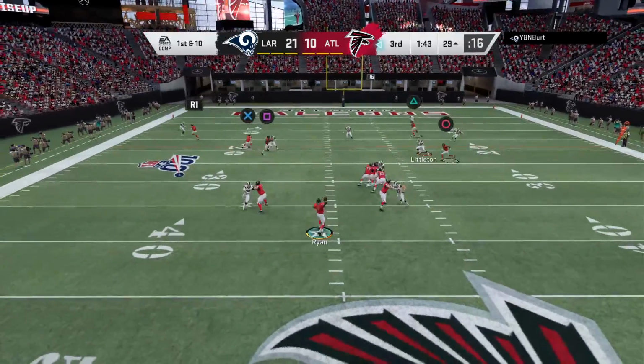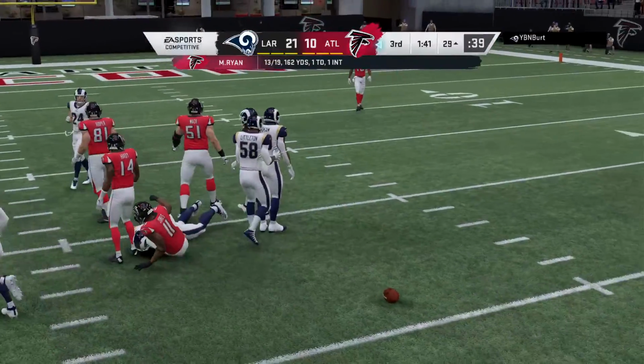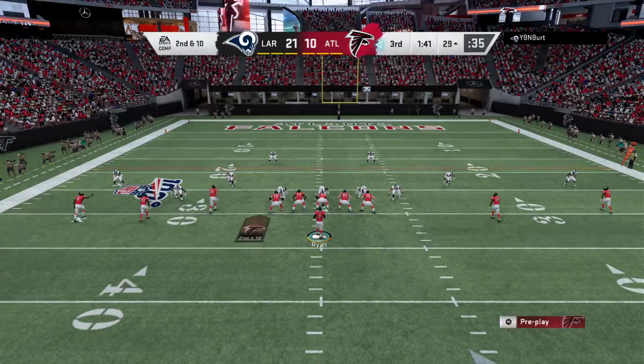1st and 10. To throw again is Ryan. And that is incomplete. He couldn't hold on through the contact. Brings up 2nd down. Here's 2nd and 10 now from the 29.